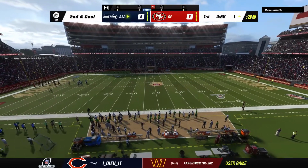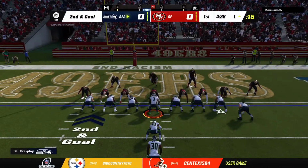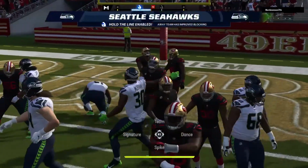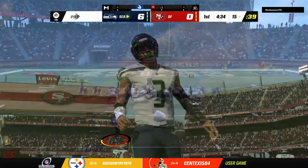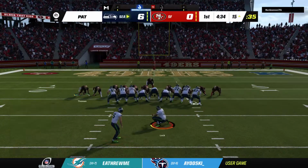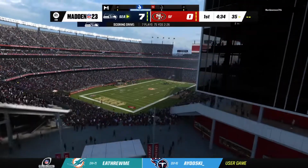That call makes sense because they've been throwing it well on this drive, and once again they show passing formation, showing a shotgun. Then they ran out of it. That's a nice play by them defensively. And he'll get in. He's over for the touchdown. Kellen Mond scoring on the sneak from a yard out. And the Seahawks are on the board first here in this division round matchup. Extra point up and through by Myers. And that makes the score 7-0.